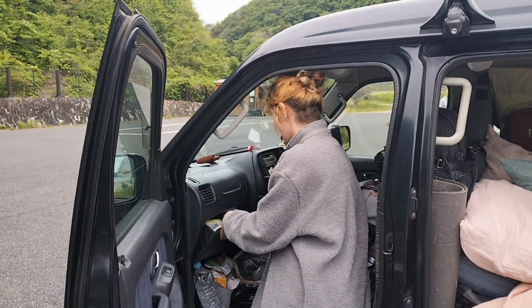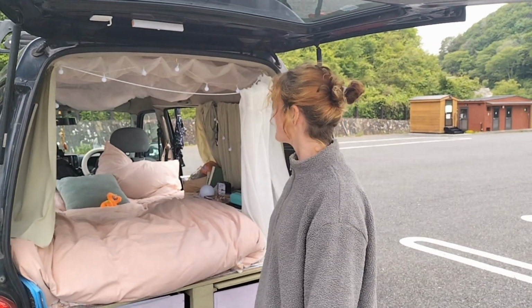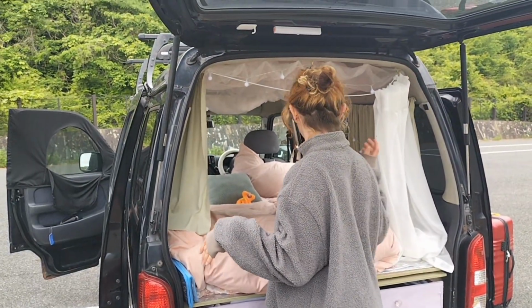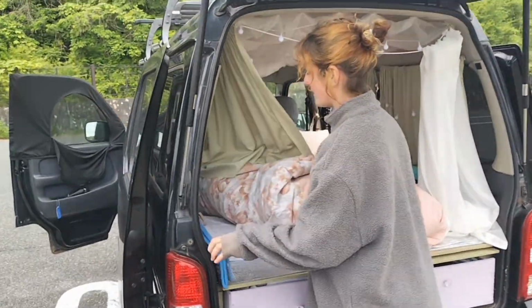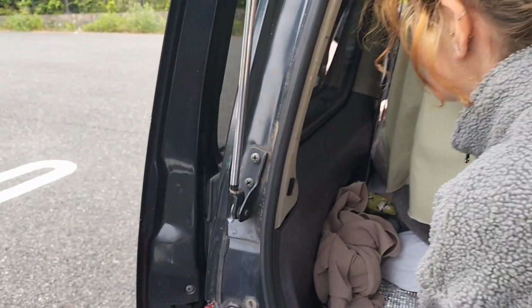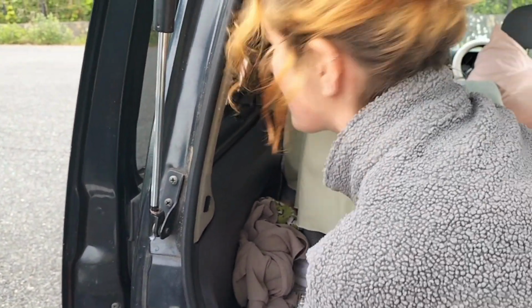Nice. Cool, so then this is from the back. I have my bed here. Down here I actually have this little nook that I stuff my pyjamas, and it also has the battery packs for my fairy lights, which I will show you at night because that's when you can really see them.